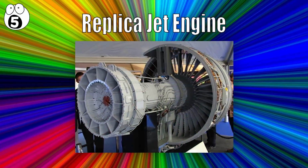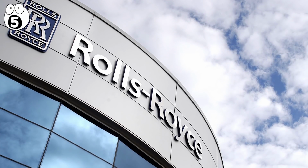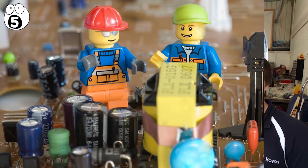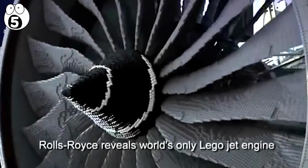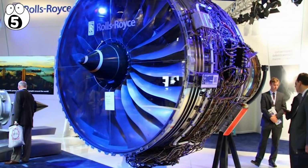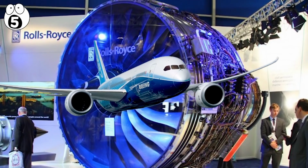Replica Jet Engine. In 2012, Rolls-Royce commissioned professional Lego builders from Bright Bricks to help them with a project. The Derby-based company wanted to inspire young people to be the engineers of the future, so they asked the Lego builders to create a moving replica of a jet engine. The Rolls-Royce Trent 1000 jet engine powers the Boeing 787 Dreamliner aircraft.